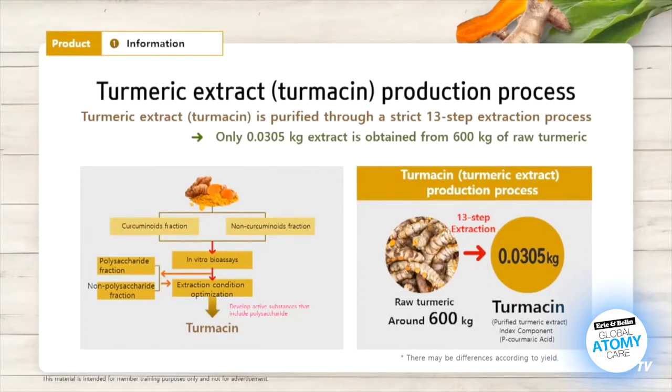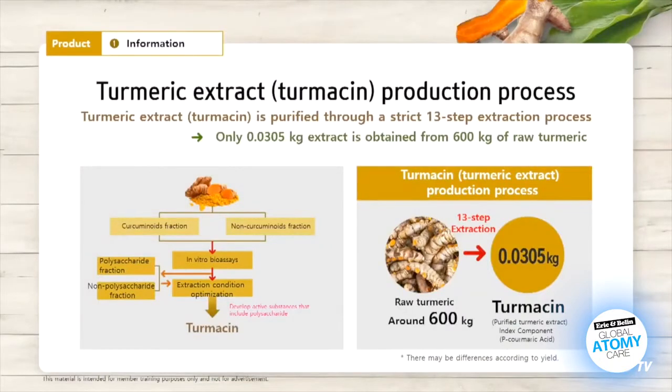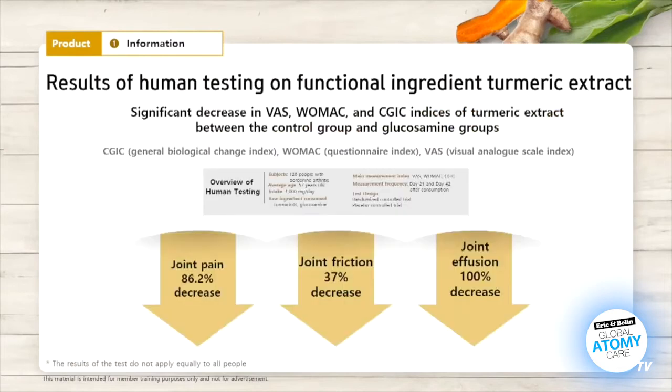So that changes the structure and nature of the product itself. So it's not just about extracting turmacin, because some brainy people will say, okay, I just take my turmeric and I extract my turmacin from there. Yeah, then you will tell him, good luck to you, because it is not a simple process. As you can tell from here, 600 kg of turmeric powder will only give you just about 3 kg. All right, 600 gives you 3 kg. No, gives you less than 3 kg. Okay, so you know how difficult it is to extract the turmacin.